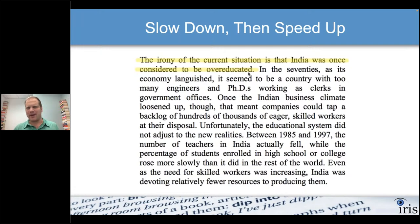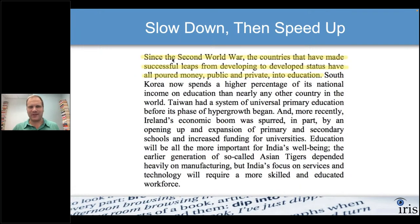That's a strange statement, right? Like, how could a country be overeducated? That is a good thing, no? And now we're going to get our details about that. Next paragraph, same thing. "Since the Second World War, the countries that have made successful leaps from developing to developed status have all poured money, public and private, into education."